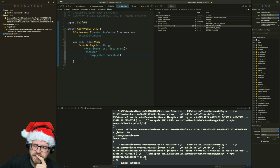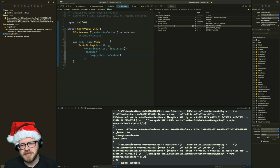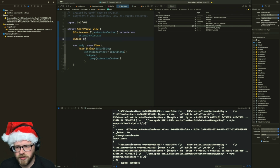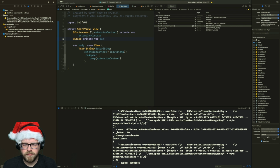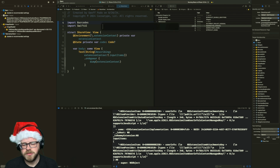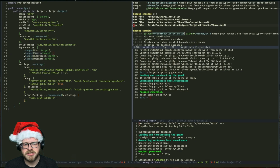No, that actually totally makes sense. I was going to say, if it turns out that we don't set that, I still kind of want it to be onChange of, and then we set our state. Our state is like our barcode. At State private var code question mark means we need an import Barcodes, which means we need to go regenerate our project.